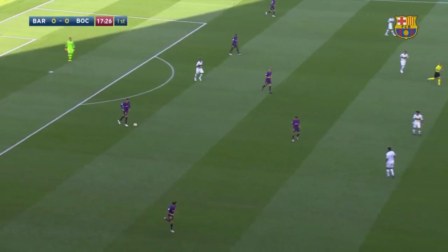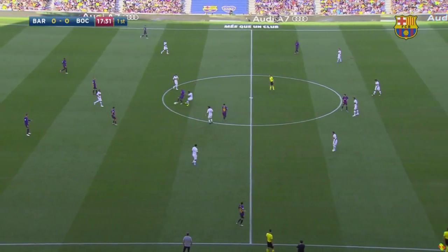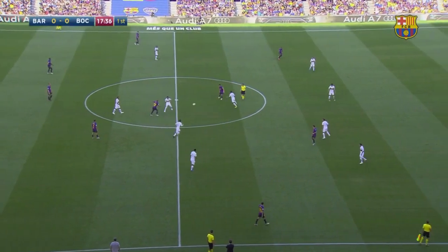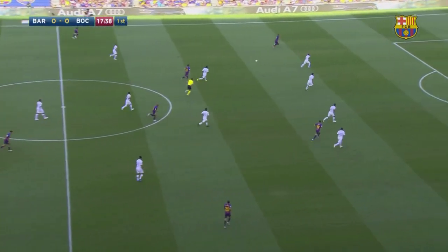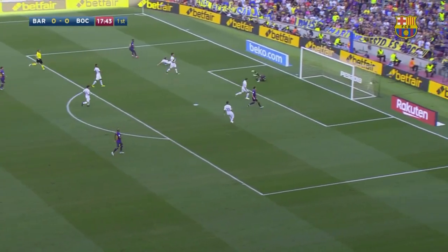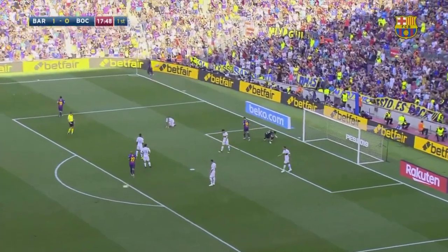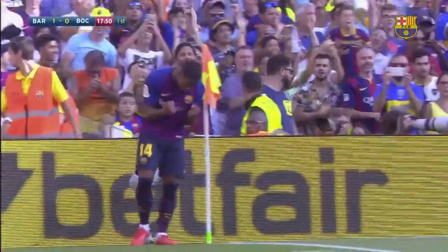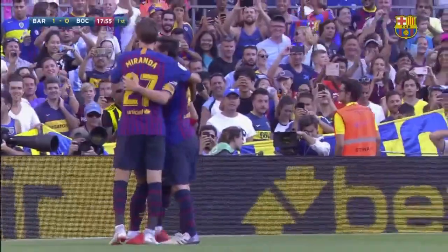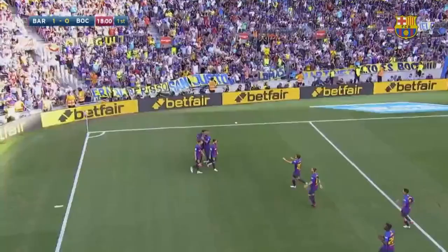PK bringing it forward for FCB. Coutinho to Vidal, back to Coutinho. And then Leo Messi. Malcolm. Still Malcolm, another shot, and it's a goal from Malcolm! Tremendous strike. He had a pop just a couple of minutes ago. That was over the crossbar, but this was hard and low. And Malcolm gets his first goal for his new team in the Camp Nou.